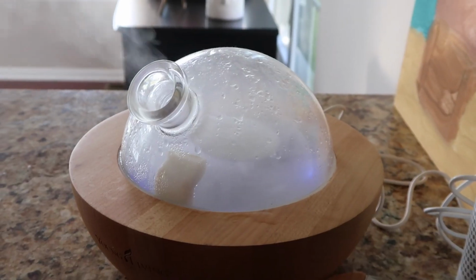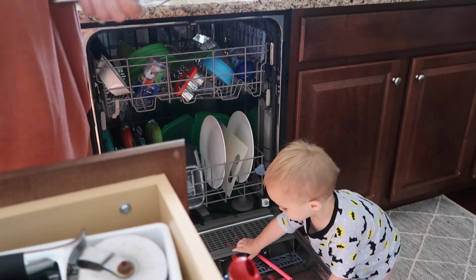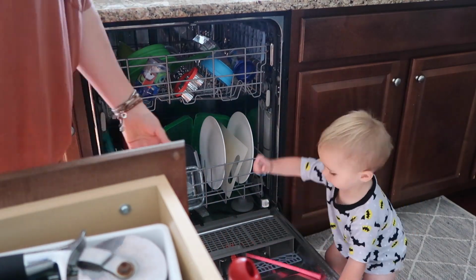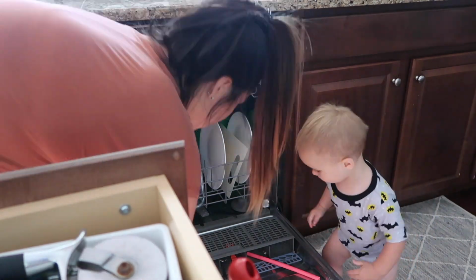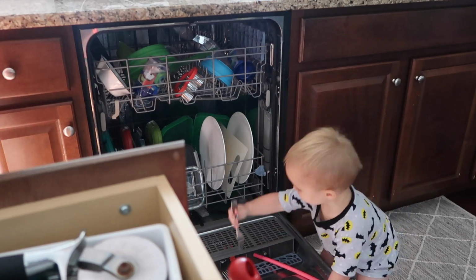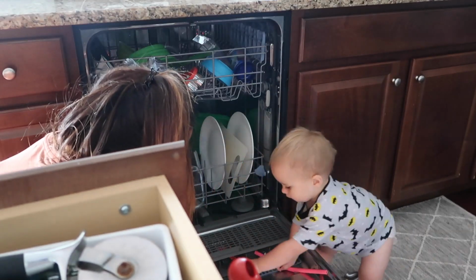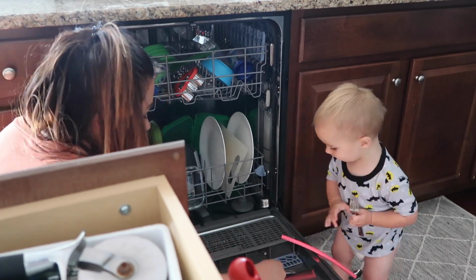And let's get started. So the very first thing I do in the morning is I always throw in a load of laundry. And after I'm done that, I go right downstairs and get myself a cup of coffee. Turn on my diffuser. Today I had bergamot and lime in there, and then I had my little helper helping me with unloading the dishes every night.